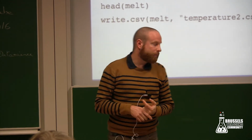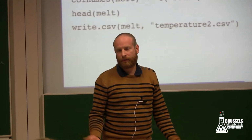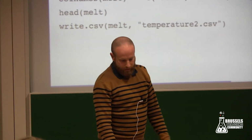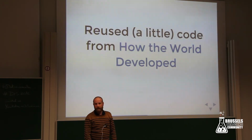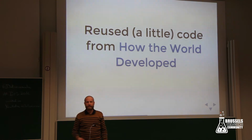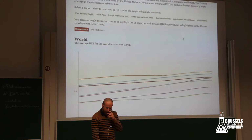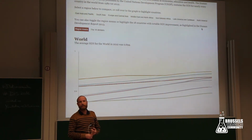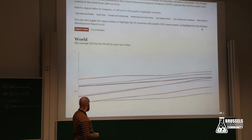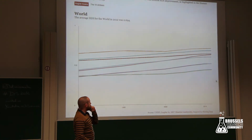So I went for R, and with a little package, you can see over there, the reshape2 package, it was really, really easy to do. So then I had my final data to work with, and I could finally begin to work on the graphics and on the interactivity. And for that, I had a little experience, a graphic I made a couple of years ago. This shows the Human Development Index for all the countries in the world from, I think, 1980 up until 2012 or 2013, I can't remember, 2012 it is.